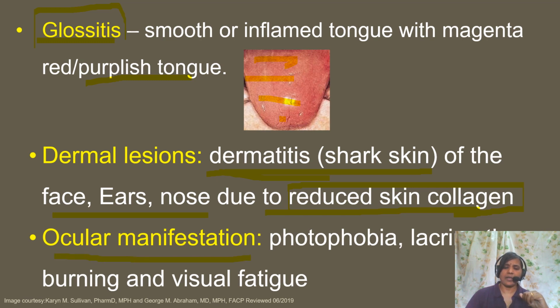Then it also includes ocular manifestations, which refers to the clinical features seen in the eyes. Photophobia is one such feature, which refers to sensitivity to light. Then lacrimation is another feature, which is teary eyes or a continuous flow of tears from the eyes. This is because the lacrimal gland, which is responsible for the synthesis of tears, is inflamed. Then burning and visual fatigue are also observed, where visual fatigue is irritability or discomfort in viewing things. So these are all the ocular manifestations. Totally, orolingual features, dermal lesions, and ocular manifestations are the clinical features of the deficiency disorders of this vitamin.